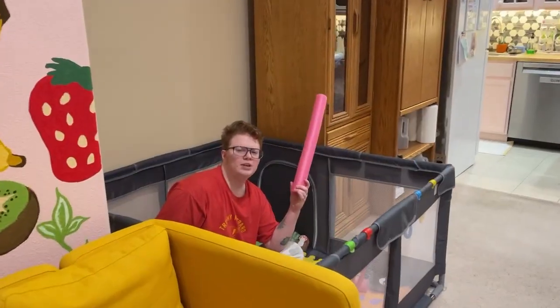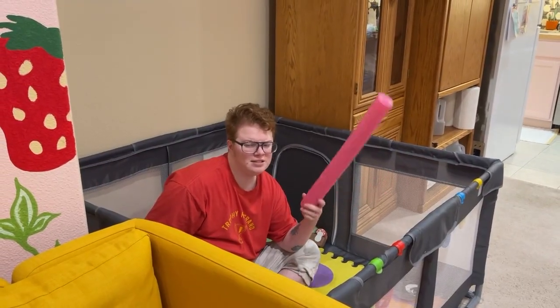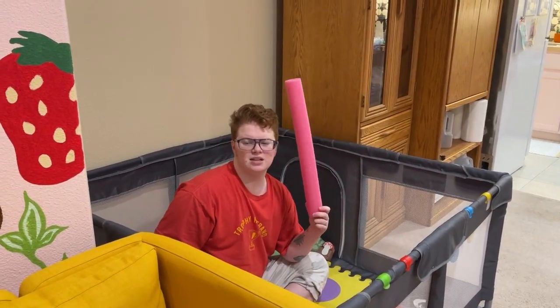Some people were like, it would probably be more safe to have it anchored to the wall. That doesn't feel true to me because I really don't think that he's going to be able to knock it over.